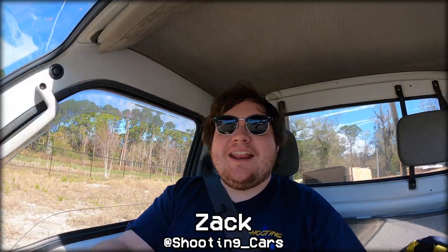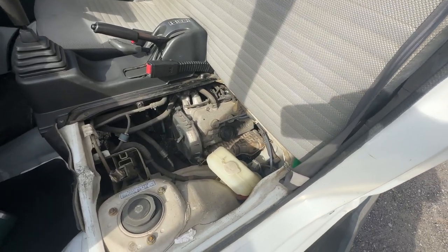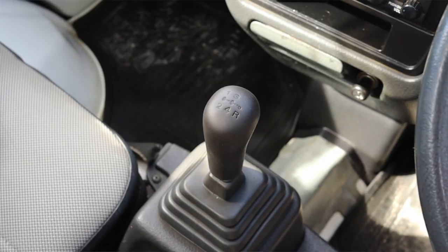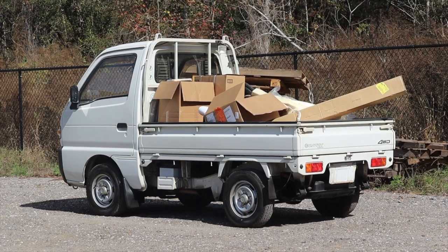Alright, what's up guys? My name is Zack and today I am driving a 1994 Suzuki Carry. To the left of me is a 660cc inline 3-cylinder engine and down below is a 4-speed manual transmission. Now I'm super excited to be driving this here Suzuki Carry for a bunch of reasons.